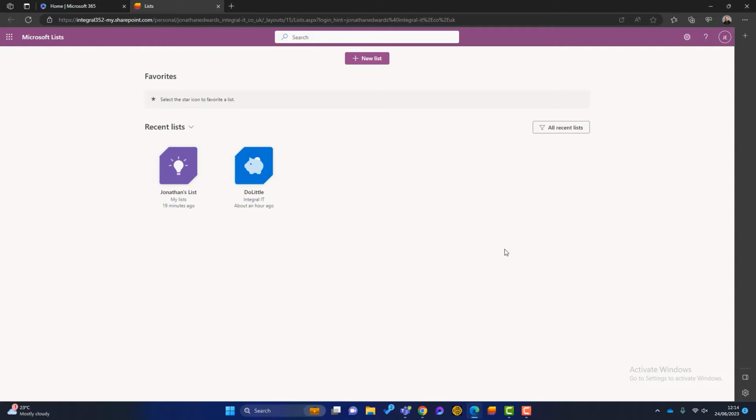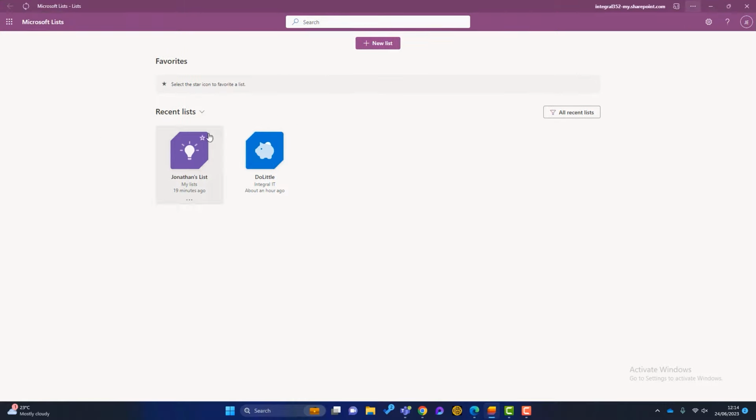Now, the first time I ever did this on this computer, I got a pop-up here saying, do you want to install Microsoft Lists on your computer? And I selected yes. So I've also got Microsoft Lists in my taskbar here. And if I just click on there, then I've got a local application on the computer that is Microsoft Lists. So that's another option as well.